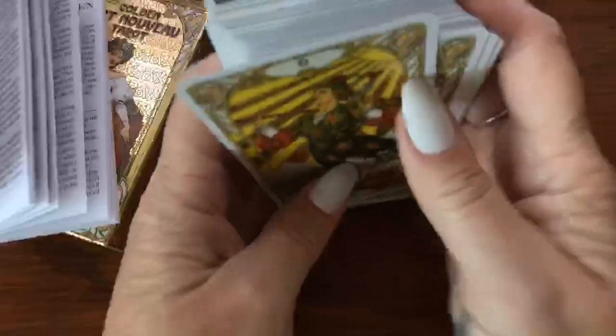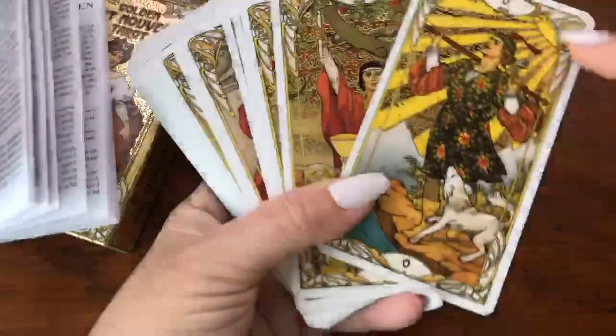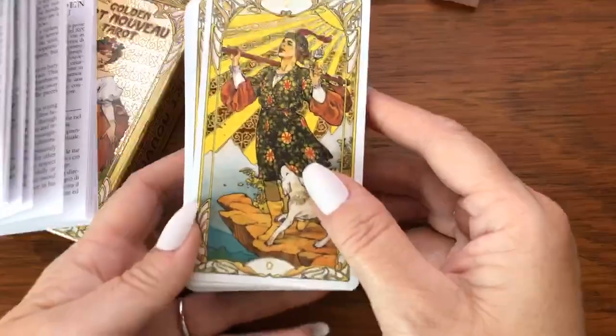So we'll see if I do anything with these. But I guess I'm deciding whether I want to leave this edge or trim it someday. I don't know, but that's for the future. And right now we're just going to look at the cards and enjoy them.